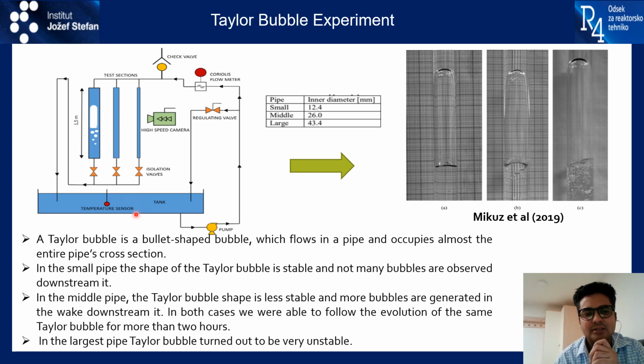For this, you can see here the facility of the Taylor bubble experiment. Here, water from the tank, which is at constant temperature, flows through the pump. Then there is a regulating valve, called a bypass valve, for regulating the flow. Then it goes to the correlation flow meter where it can be measured. After this measured flow rate, it goes to the check valve and then to the test section. After the test section, it goes to three different isolation valves. These isolation valves are used to separate one from the other.